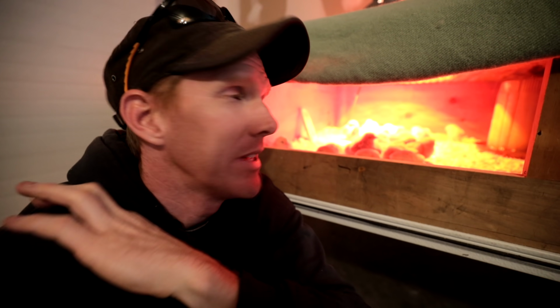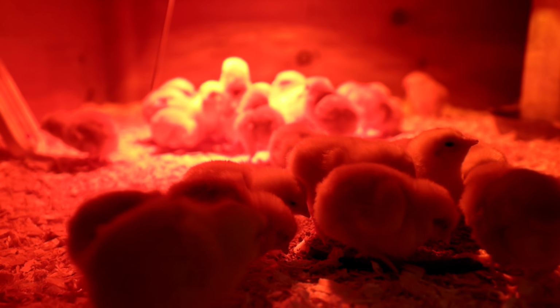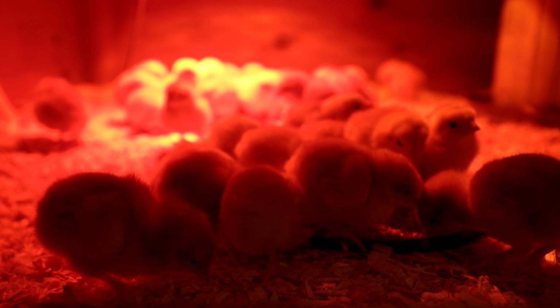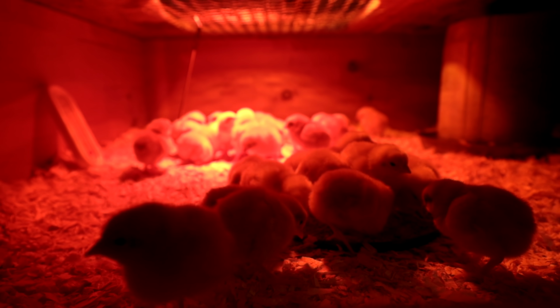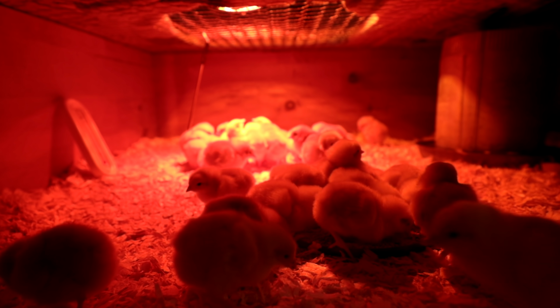The chickens appear to be settling in okay. The temperature is in and around 85 degrees. Ideally, we want to be between 95 and 100 degrees to keep them comfy. The way you can tell if they're comfortable is if they're not bunching up. They're currently bunching up a little bit, but it might be more of a safety thing than a cold thing. So we're going to try to increase the temperature slightly.